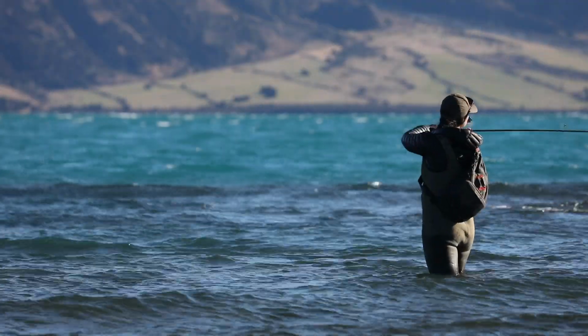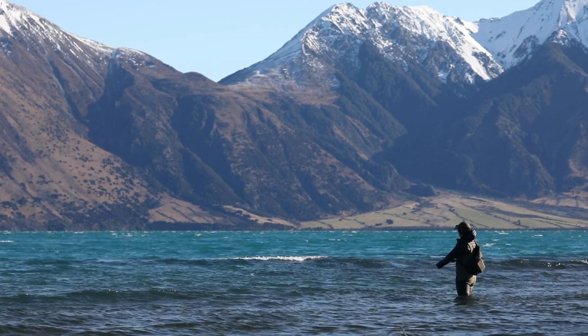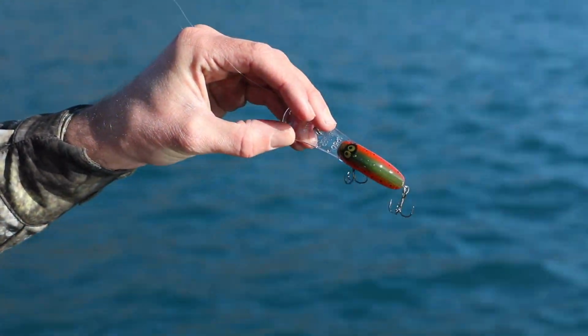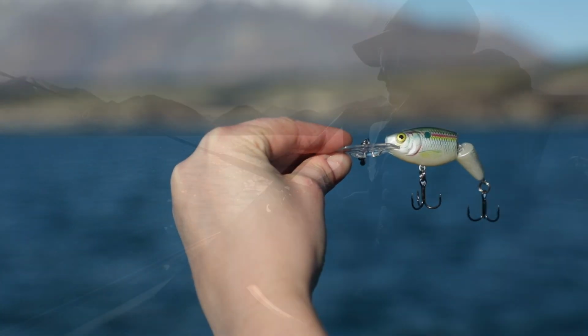Now for spin anglers, the lures that would be worthwhile using are CD5 and CD7 Rapalas, either deep divers or floating, Shimano Waxwings, Tobies and soft baits work well also. These lures can also be used for trolling.